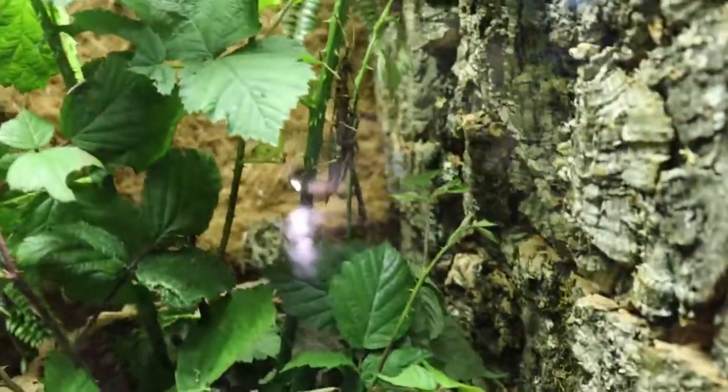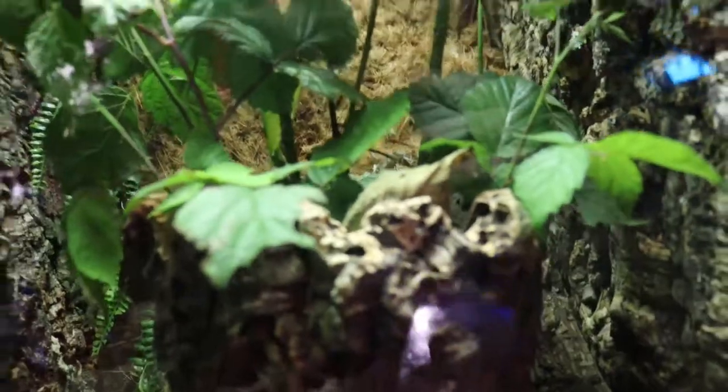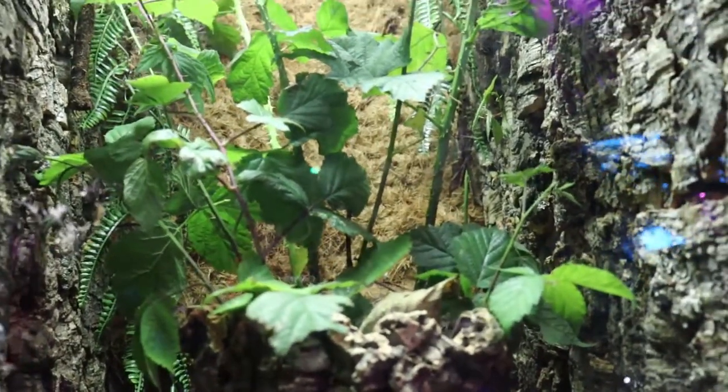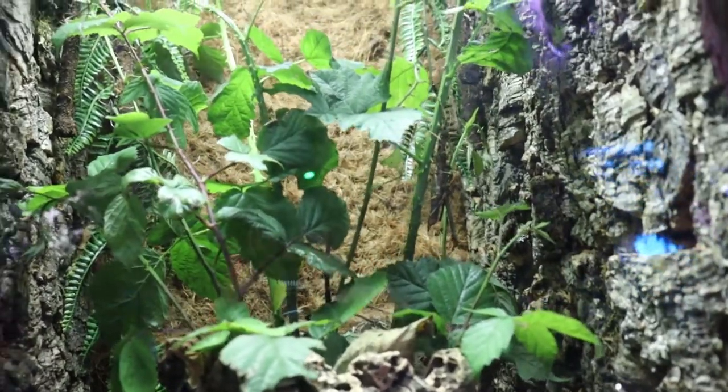Here we have the stick insect. Well, that's probably going to be hard to see. Oh no, it's there, I'm right on the tree here, sorry. That's pretty cool. They live in trees, shrubs and leaf litter. And their status is not evaluated yet.